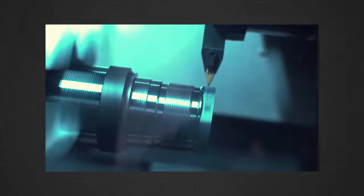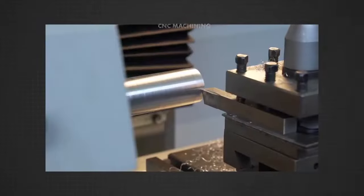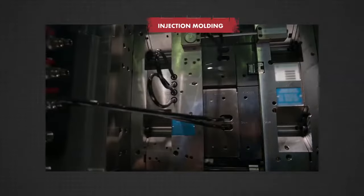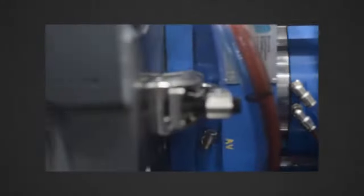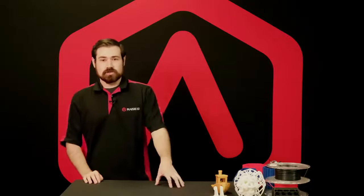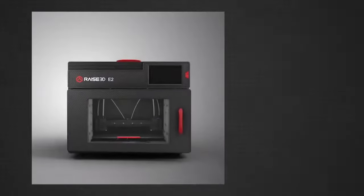Two of the most familiar methods are CNC machining, which involves taking a block of material or a blank and then milling away from the block to produce the part. Injection molding requires that a mold be made of the part beforehand, typically through CNC, and then that mold can be used thousands of times before a new one needs to be made. The other methods we'll be covering are FFF or FDM, traditional filament printers like the Pro 2 and E2, SLA or stereolithography, and SLS, which is selective laser sintering.